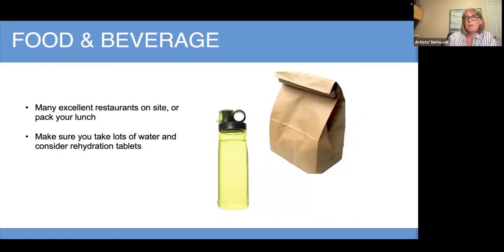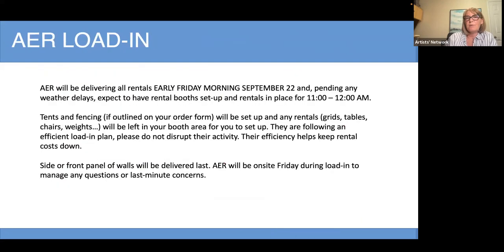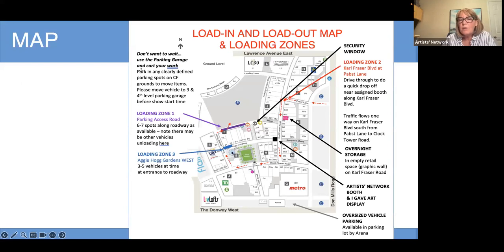I think one thing I forgot to show is where the washrooms are, but there's lots of washrooms on site. Maybe I should just go back to that map. So there's a washroom here by this fountain. There's a washroom here on Sampson Hughes down in here. There's a washroom here on Maggie Muse, I think it's called, right here. So there's lots of washrooms on site. They're very clean and they're pretty accessible for everybody.